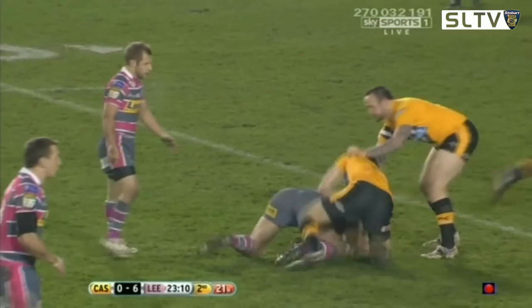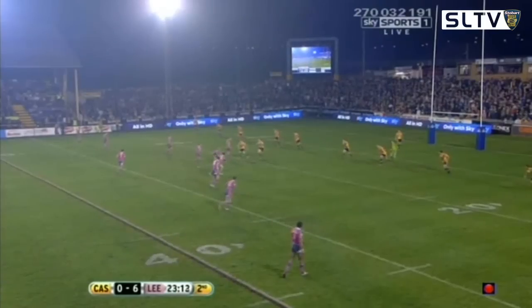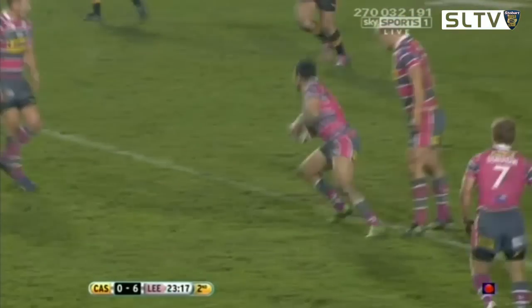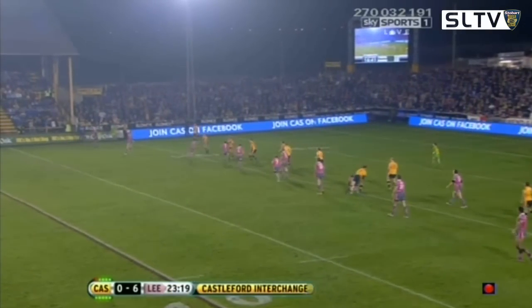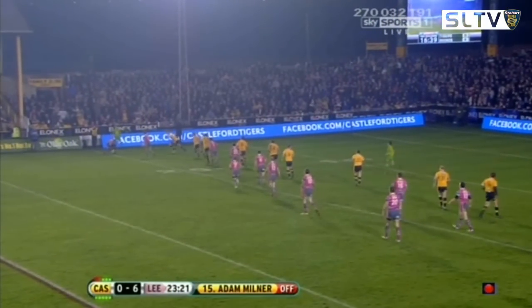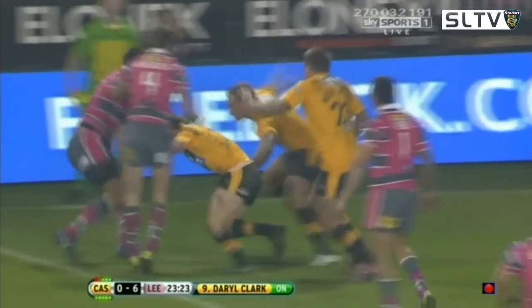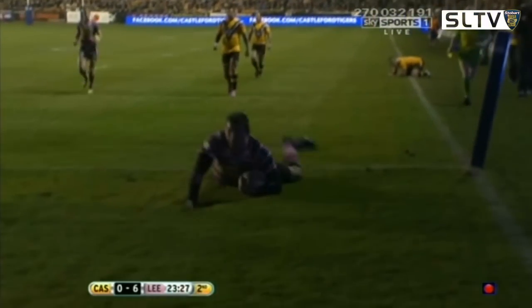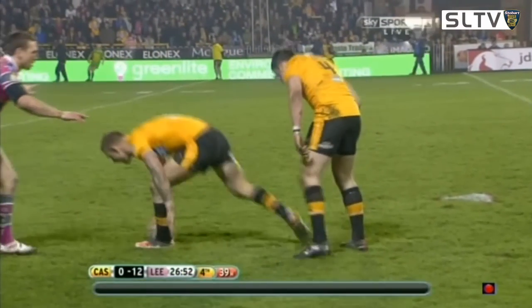The first 10 minutes, Leeds will find it very difficult to get over that advantage line. Now they're controlling it. It's Delaney. Oh, well done, he had to reach back for it. Took that brilliantly. Fires it wide to Hardacre. And the referee said that one was okay. And Ryan Hall gets away from them and will get in the corner. Didn't he read it well?